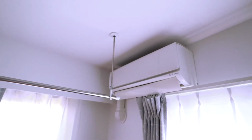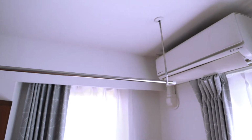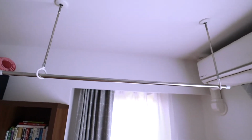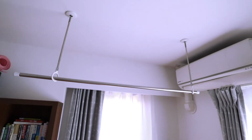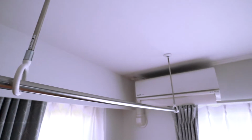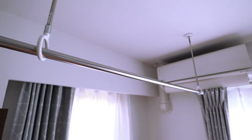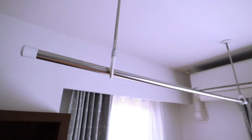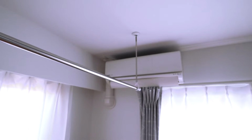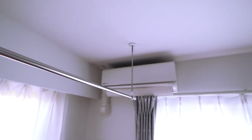And the air conditioning. An interesting detail is right next to it there's actually a mysterious bar. And maybe at first I wasn't even aware what it is for. It's actually a very smart idea, because this bar allows you to dry your laundry inside, right in front of your air conditioner. So you can dry your laundry while also keeping your house nice and warm. So I think it's really cool.